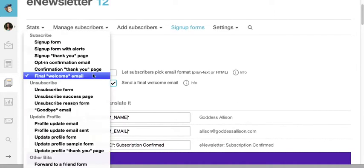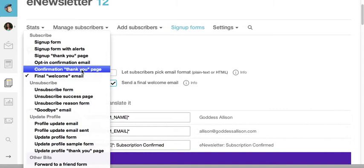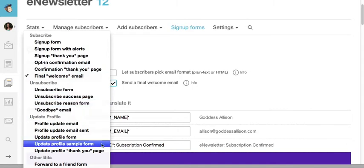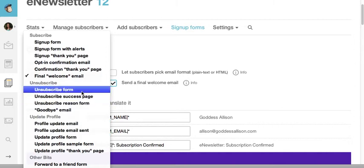All right. So that's the final welcome email. And again, you can turn that off and on by checking that little box there. And a lot of times if you need help, if you need info about something, there it is right there. Click on that and it will tell you. Now, unsubscribe form, these are more forms, just like the ones that I've been showing you. This is why people get paid the big bucks to do this stuff for you, because it's very tedious.